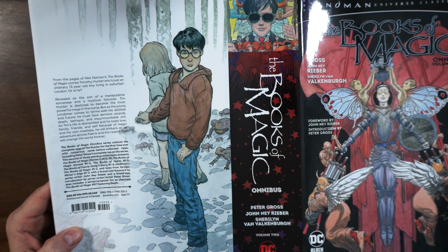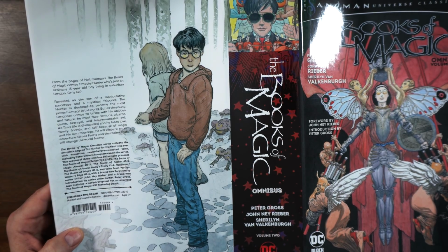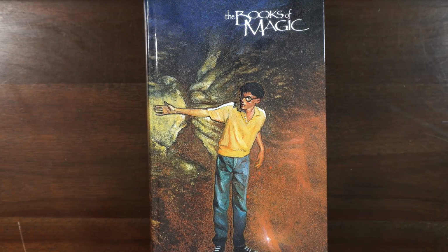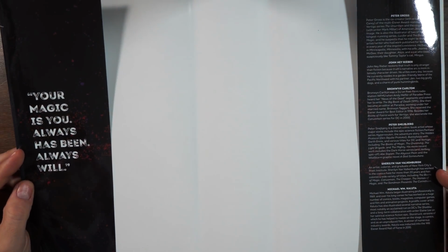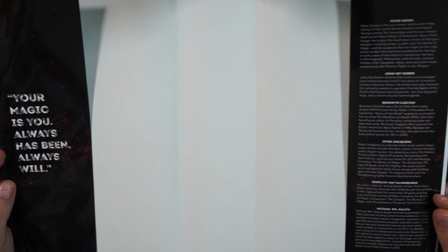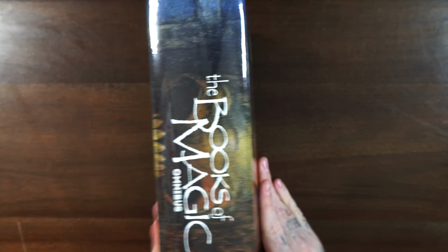Hellblazer / The Books of Magic 1 through 2, and Tales from Vertigo: Winter's Edge 1 through 3. So that's what it collects. The inside of the dust jacket has a little quote here: "Your magic is you, always has been, always will." And then a biography on the creators. It does have a wraparound cover here.